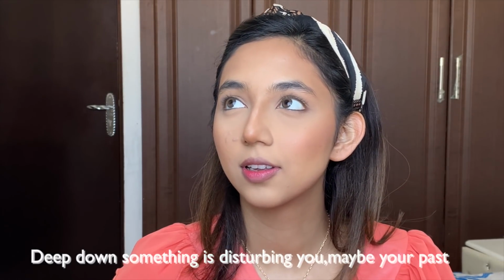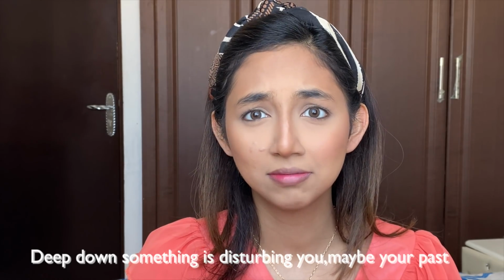The Pixie by Petra palette. This is the Honey Nectar palette. So you get like 4 shades in this. So you just use the bronzing shade, and now I'm going in with this blush shade. Alright. So your next assumption is deep down something is disturbing you. Maybe your past, but there is something. No, man. I'm alhamdulillah, all happy.